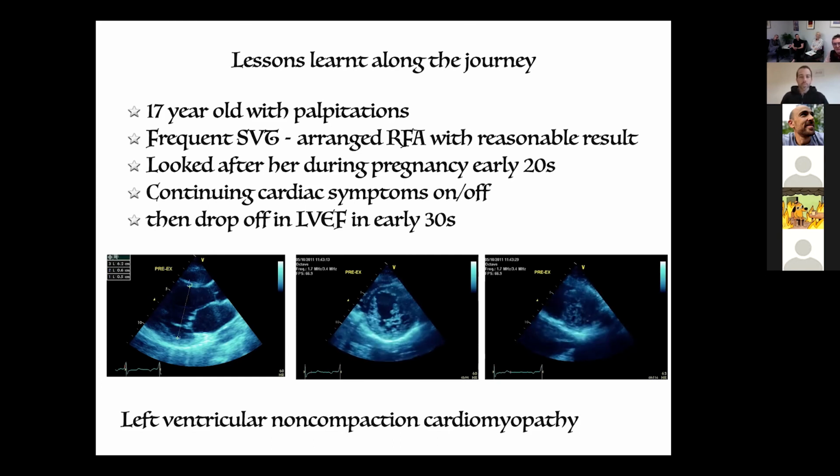You'll notice the interesting thing on the echoes there: it's pre-exercise, pre-exercise, and pre-exercise. It's because at this stage, she said she was getting breathless with exercise. I thought, oh, well, we'll just do an exercise test.